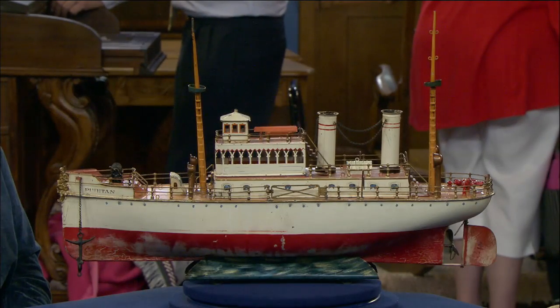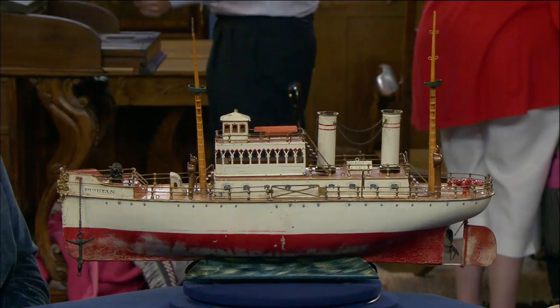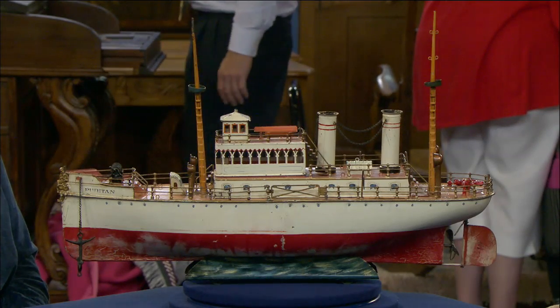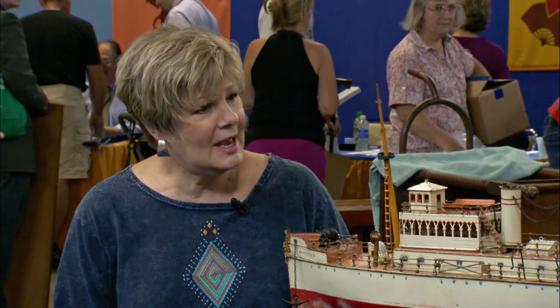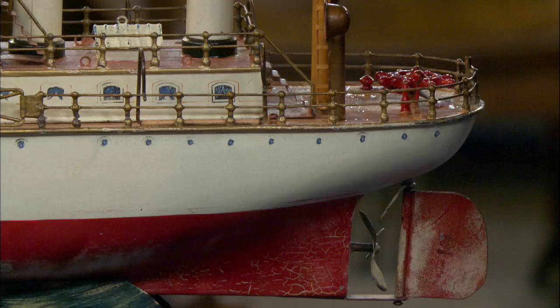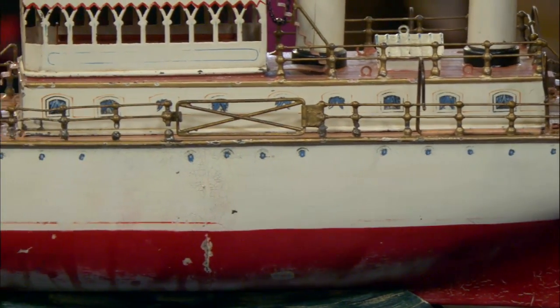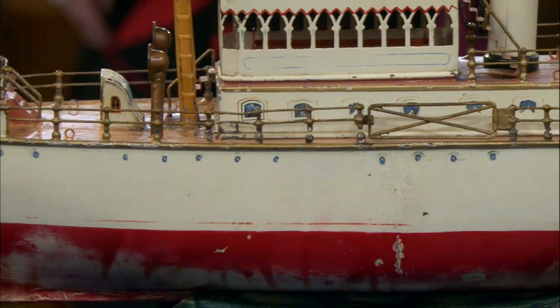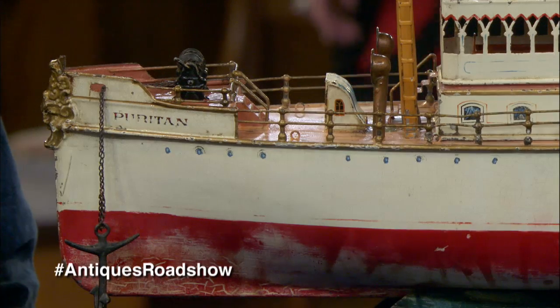It was given as a gift to my father's brother for his 9th birthday in 1914. There was quite a difference in age, 10 years between my father and his brother. My dad was the baby. And the two of them had great memories of playing with this boat as they grew up in the Chicago area. Now, you used it actually in the water? I have great memories of this floating in my swimming pool in the backyard when I was growing up.